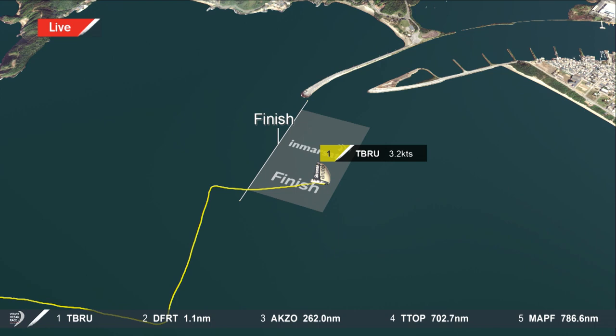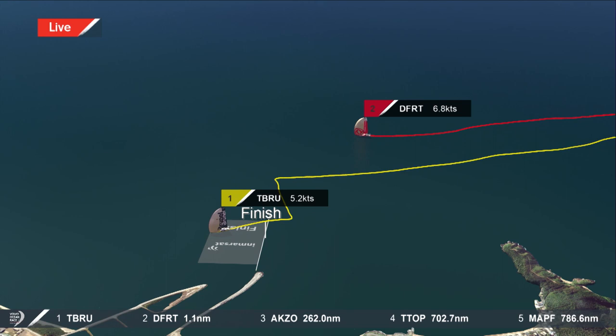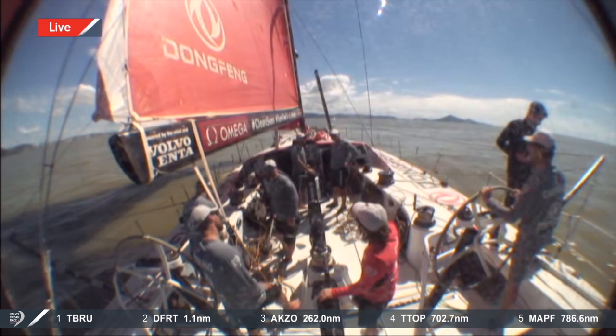But if they do this again, if they manage to win the next double points leg, and remember, across the Atlantic from Newport, Rhode Island, to Cardiff in the United Kingdom, well, they could be putting some real pressure on the top two teams in this race as well, particularly with Mapfre so far down in the rough, as the golfers would say, on this leg.